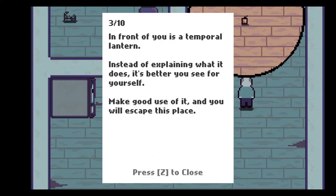In front of you is a temporal lantern. Instead of explaining what it does, it's better you see for yourself. Make good use of it, and you'll escape this place.